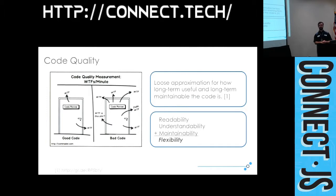So I want to take a quick poll. How many people have said WTF when looking at a code base before? All right. How many people have said WTF about their own code base before? All right, humble crowd, love it.